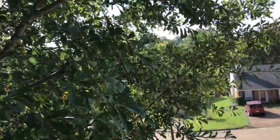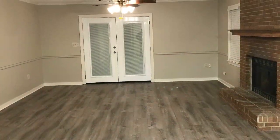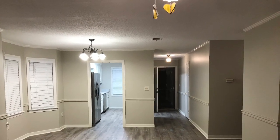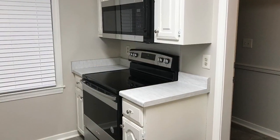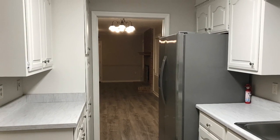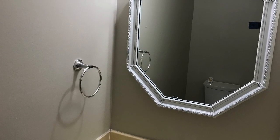I had to cut a lot of tree limbs just to get up here. The new flooring is 100% vinyl and supposed to be waterproof. The stove and microwave are brand new. The rest of the appliances were bought used on Craigslist. They were all less than 1 year old. I just spray painted the mirror frames.